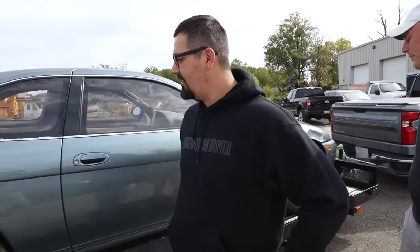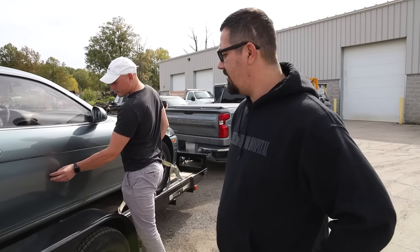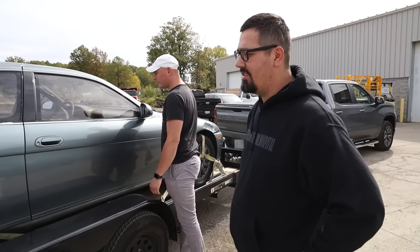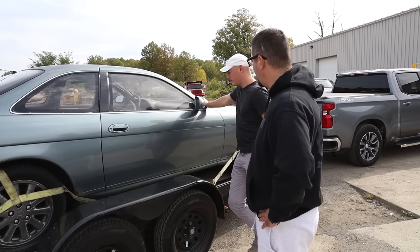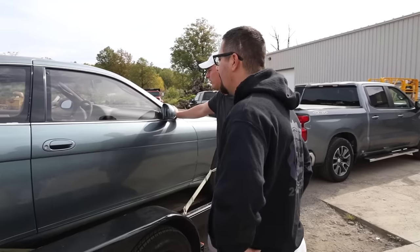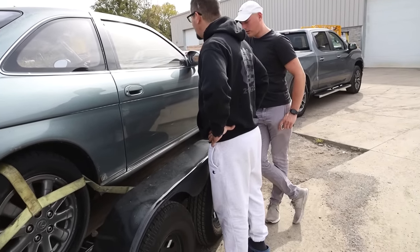What's your plan with it? We're not sure yet. Maybe do a race car with this thing. Completely gut it out and make it like a track car. Well, possibly. We helped aid in that process. As you can tell. Oh, you guys started the weight reduction on it, I see. Yeah. That's pretty cool.